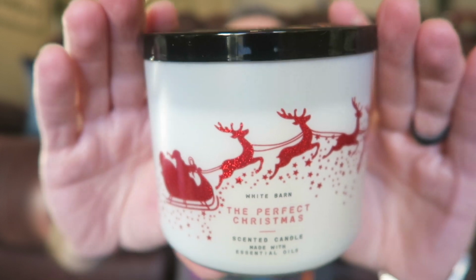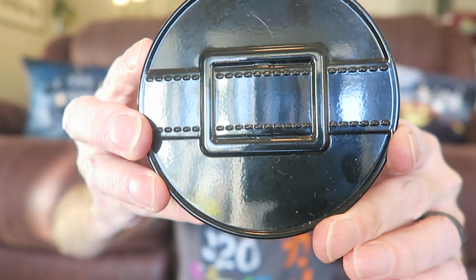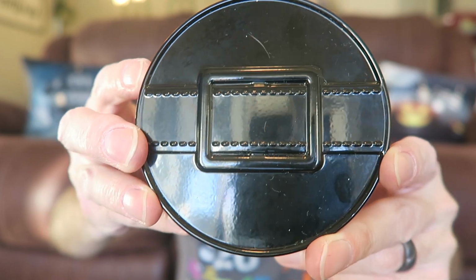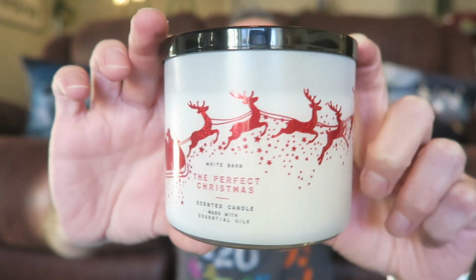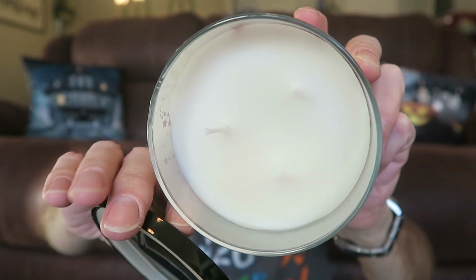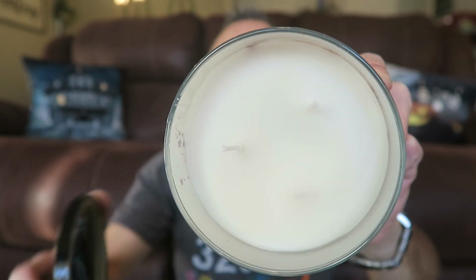Yeah. It's really pretty. And then on the top, it has a belt buckle. Santa's belt buckle on the top of the jar. Isn't that really cute? I would think that's so cute. So yeah, really, really cute jar. And this one is White Wax 3 Wicks. And the Perfect Christmas reads Fresh Cut Pine, Cinnamon Sugar, Toasted Marshmallow with Essential Oils.